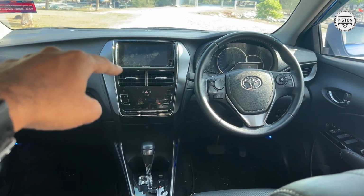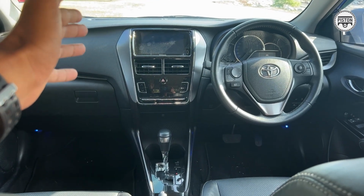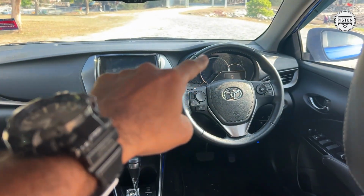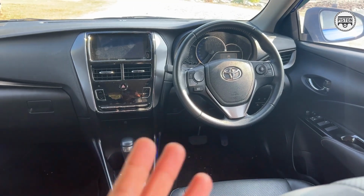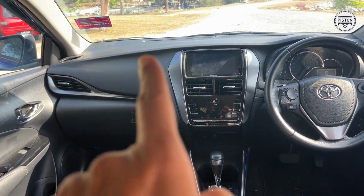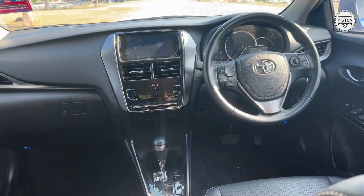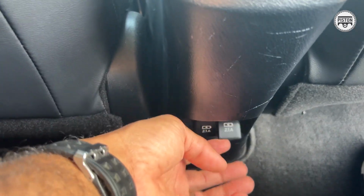I mean, take a look at the entertainment system. It just looks like it came off a Brothers outlet, analog controls for the air conditioning, an analog meter panel. The steering wheel, well, it's only adjustable for tilt, and there's a lot of hard plastics everywhere, all around the doors and such. At the back here, you get twin USB ports, so full credit to Toyota for that.